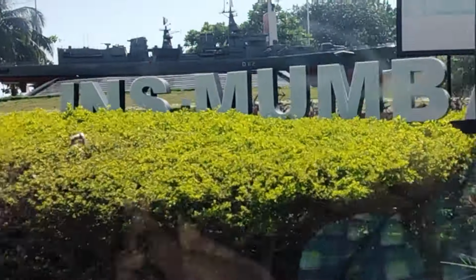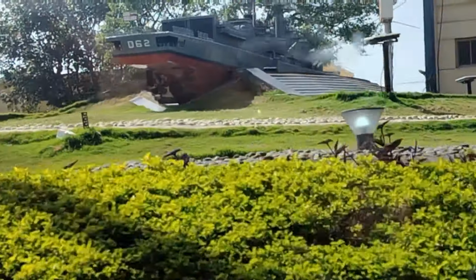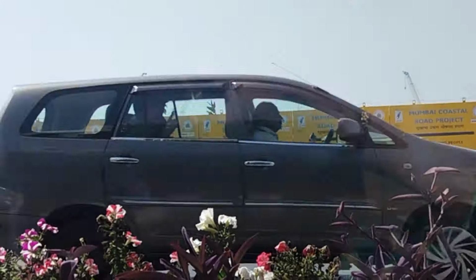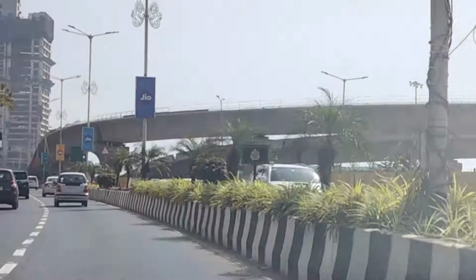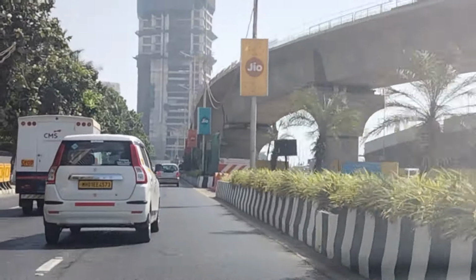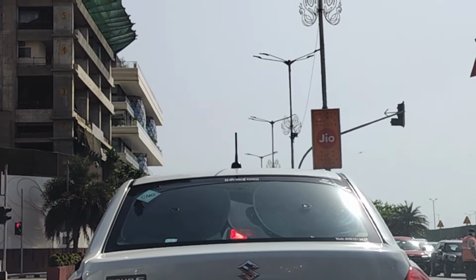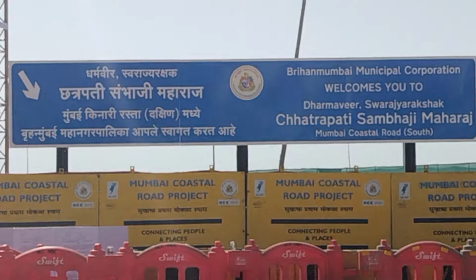Whenever I pass by, I admire the naval ship placed here. It looks very powerful. There are three entry routes to the coastal road. I'm going to turn right from Worli Sea Face. There is no toll here. It is free to pass through.